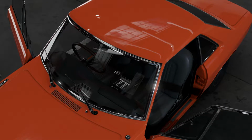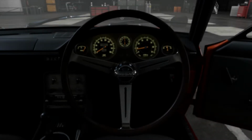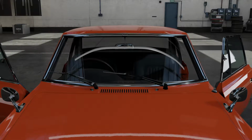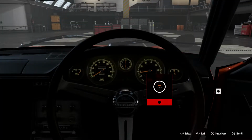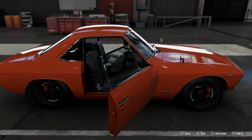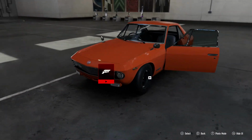See, if I would get a Silvia, I'd get this one. People wouldn't know what it is. I'd be like, it's a Nissan Silvia. No way. That's not a Nissan Silvia. I'm like, yes, it is. Well, let's close that door.